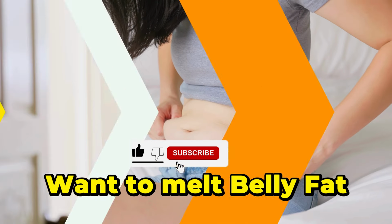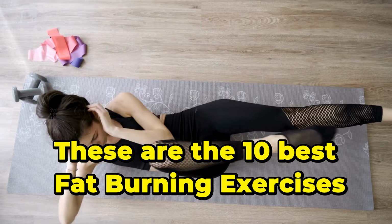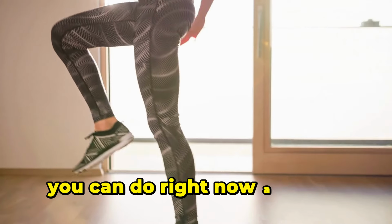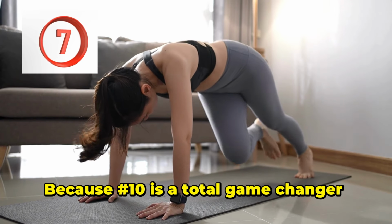Want to melt belly fat and reveal toned abs without setting foot in a gym? You're in the right place. These are the 10 best fat-burning exercises you can do right now at home, no equipment required. Stay to the end because number 10 is a total game changer.